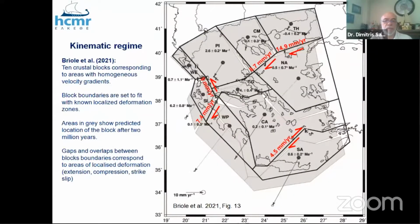So a very recent paper by Briole et al. has also tried to quantify lateral movements along the North Anatolian fault in the Aegean Sea, but also along the Movri and the Katouna strike-slip faults in western Greece. And the new thing is that they recognize also a dextral transtensional motion in the South Aegean, and actually between Amorgos and the Astypalea Islands. And this transtensional movement is in a northeast-southwest direction. And this is, I think, the first time that such a movement has been recognized geodetically.